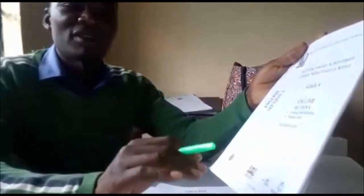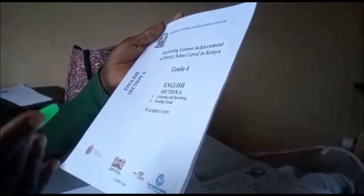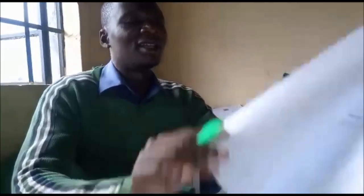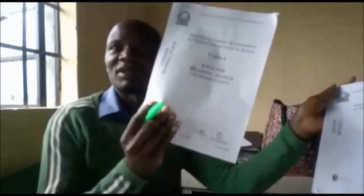This exam was to take 6 hours. Each child was supposed to be given 30 minutes, each child. So I divided my teachers into three, so that each teacher takes care of 10 kids during this practical. What did it entail? This is the teacher's copy. This is the learner's copy. The learner's copy consists only of the part to be read.